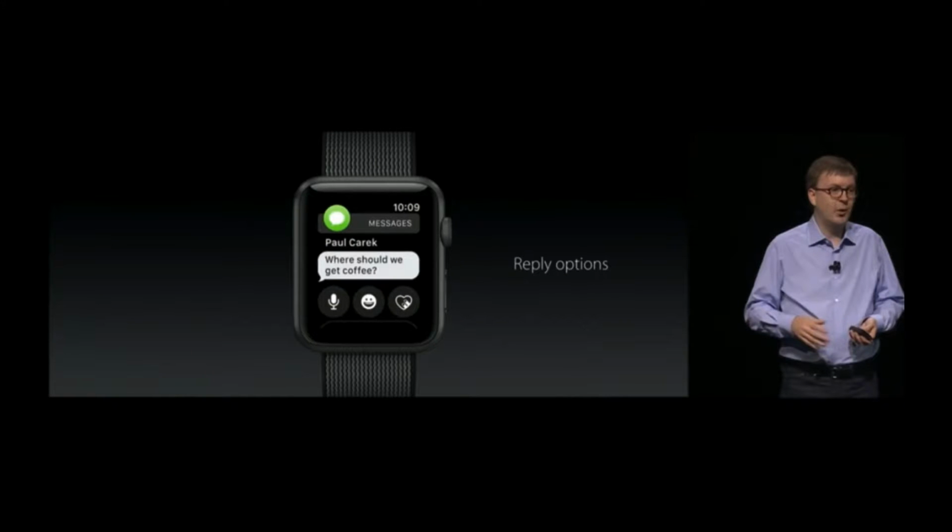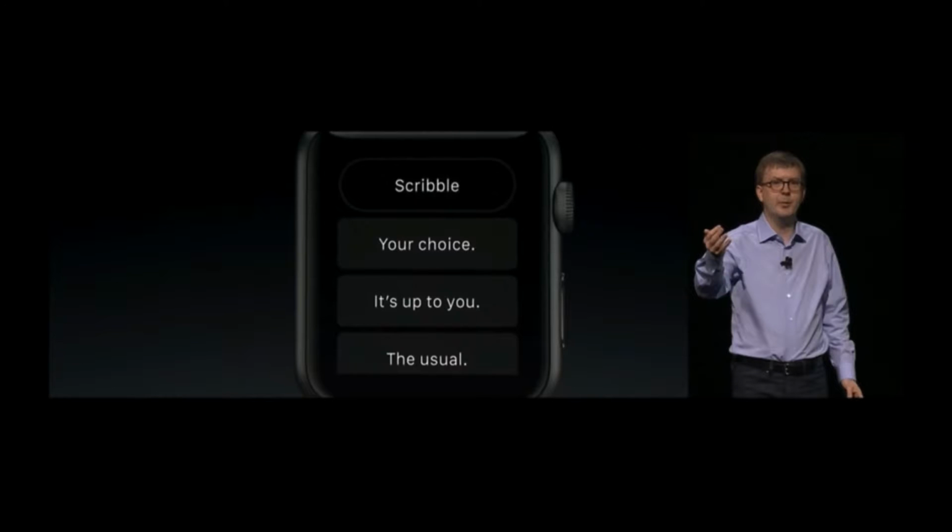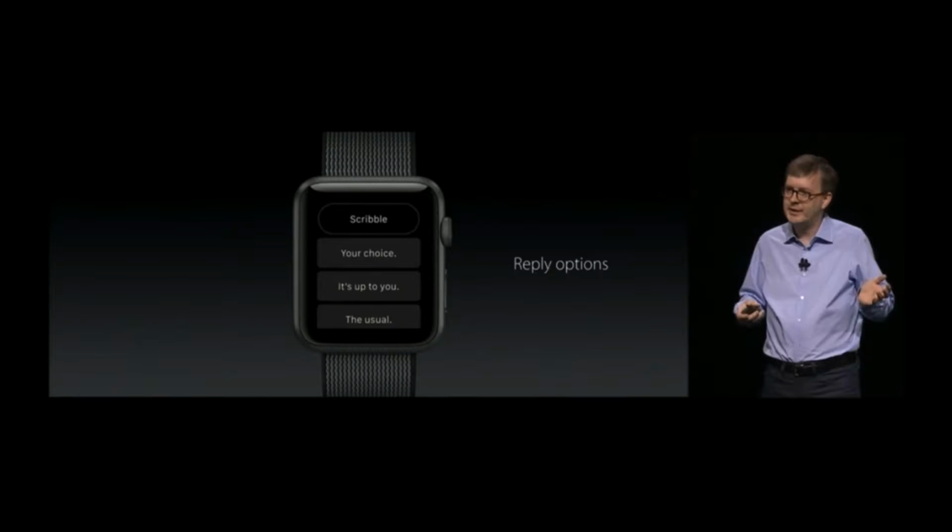Next up we came to know that if you're getting a message, you can easily reply to that message with a single touch, directly from your watch. You have various options in which you can reply to your message. You can scribble it, or it just gives you suggestions on what you want to type or what you want to send. So these are the ones which you could do.